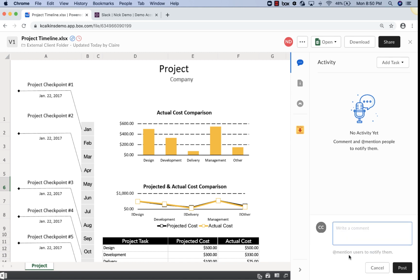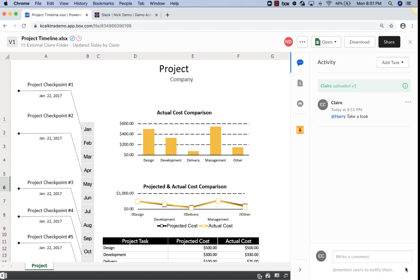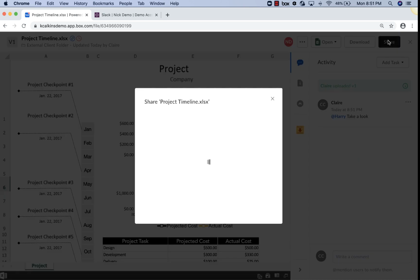Now, if I were at the office, I would probably walk over to Harry's desk to let him know of an update to a document, but because we're working from home, I'm going to @mention him in a comment and ask him to take a look. When I post this, it's going to send an email to Harry as well as give him a notification within Box.